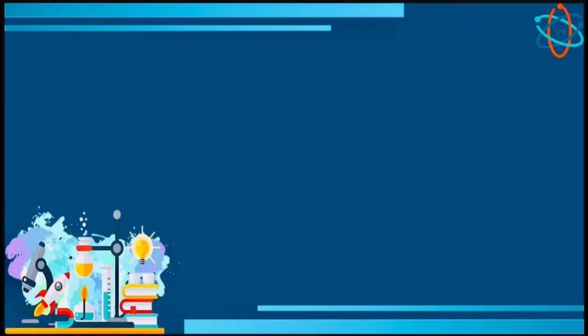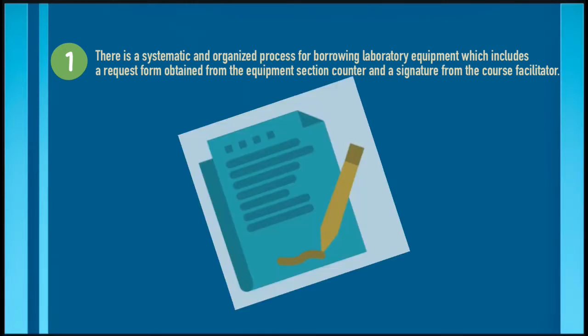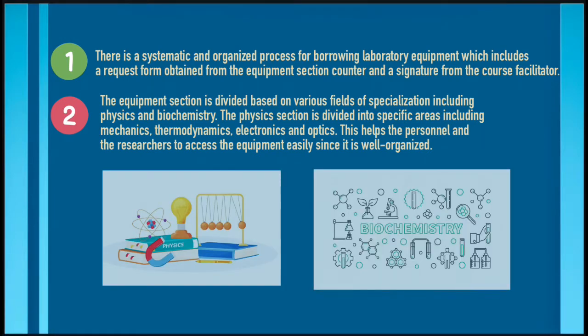Features of the equipment section. 1. There is a systematic and organized process for borrowing laboratory equipment, which includes a request form obtained from the equipment section counter and a signature from the course facilitator. 2. The equipment section is divided based on various fields of specialization, including physics and biochemistry.